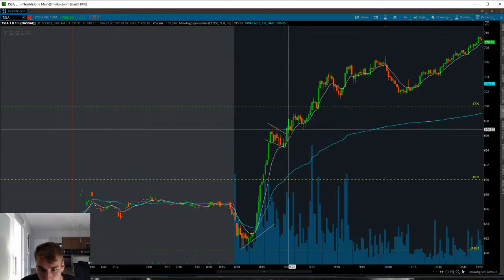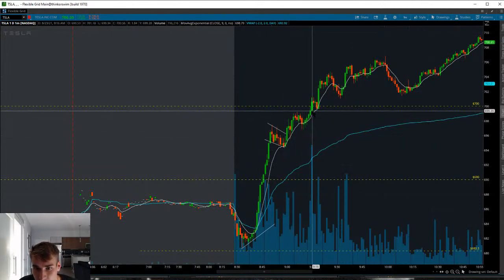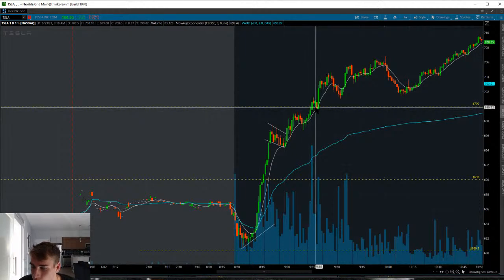Got in for the break of this bull flag and cut a nice scalp there. And then the next trade I took on this was for the break of 700. Always super important to watch those key levels on this. Every $100, usually you'll get a nice play there.